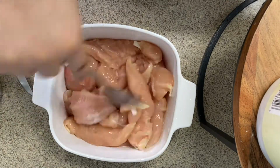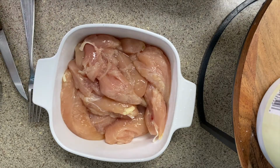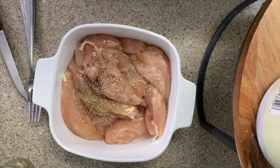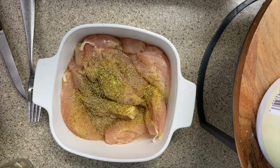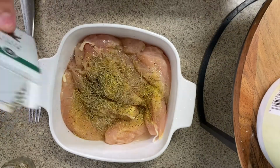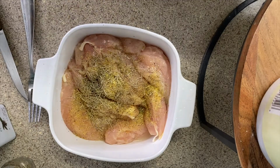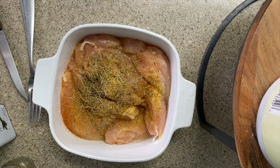Right after, I automatically put my seasonings, which is my first thing is rosemary. I love rosemary. I started using it recently and it gives such great flavor to the food. As well, lemon pepper. Lemon pepper has been a new thing for me and I love putting it on grilled chicken or any chicken depending on how you make it. Some black pepper and some adobo, which I like to use to give it some color and more salt and flavor.